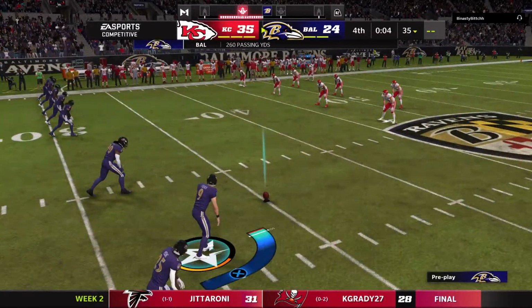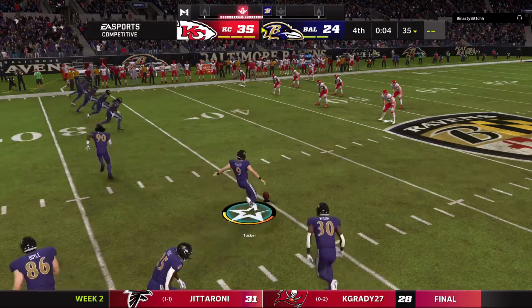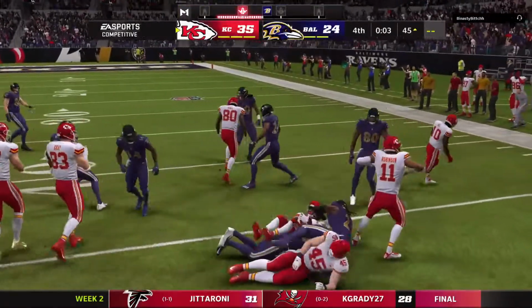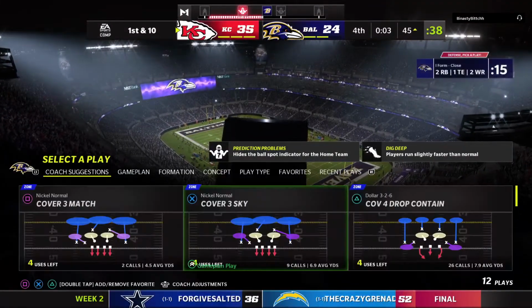So time definitely not in their favor. Down 2 scores, but they'll try the onside kick. And the Chiefs have got it. And with that, they should have a victory as well. They knew they needed a miracle. They had to have that onside kick.